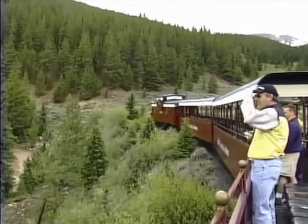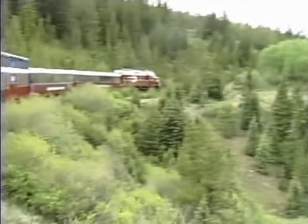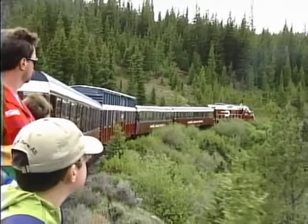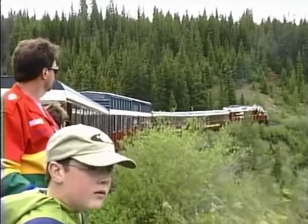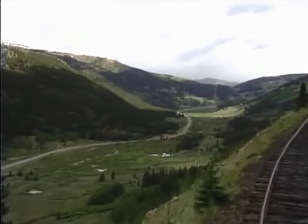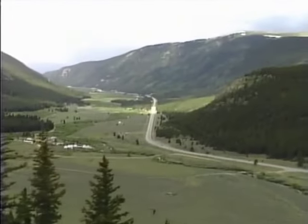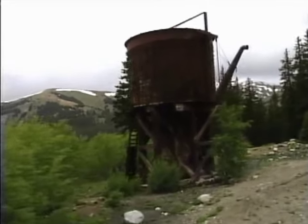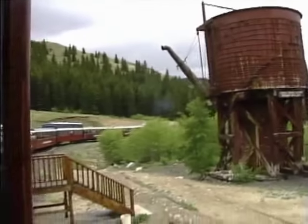At Bird's Eye, we round a 20-degree curve, which is much sharper than is usually found on a standard gauge railroad. At French Gulch, we come upon another reminder of the steam era, an old steam locomotive water tank.